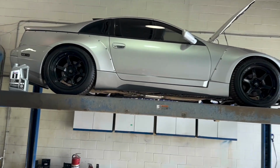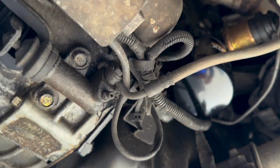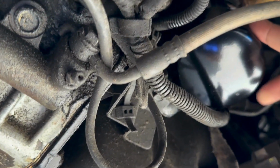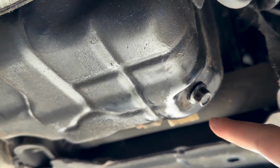Okay, so a couple things I want to point out. I got the new filter in right here. Drain plug is back on. Something about the drain plug.